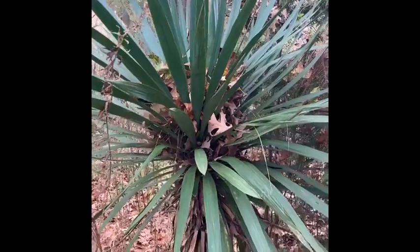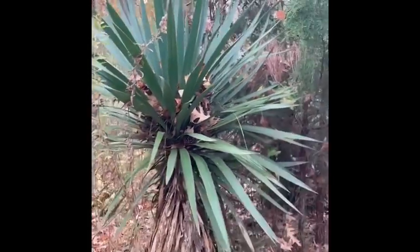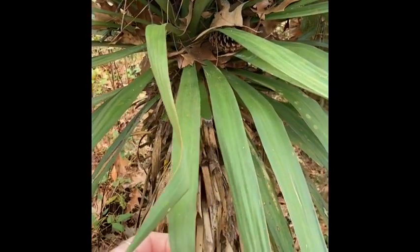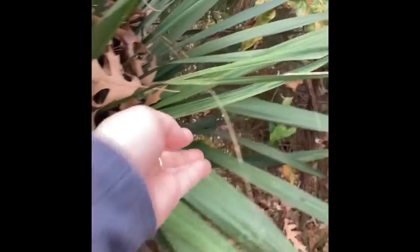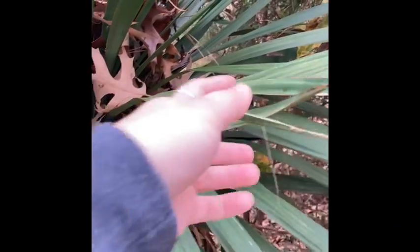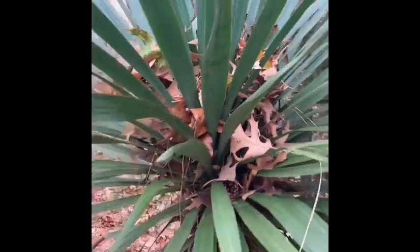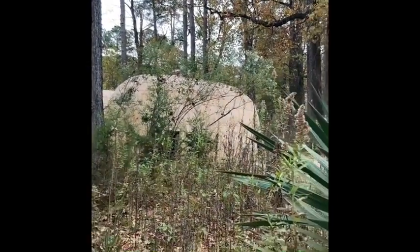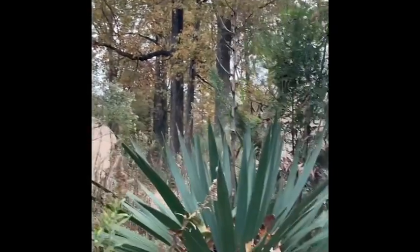All right, so this is the yucca plant. You would take the leaves and kind of strip it down. And it's kind of got like these hair-like structures in there, and they would use that to make cordage so that they could use it to form parts and pieces to tie their Yahaicans together. And all sorts of other stuff, of course.